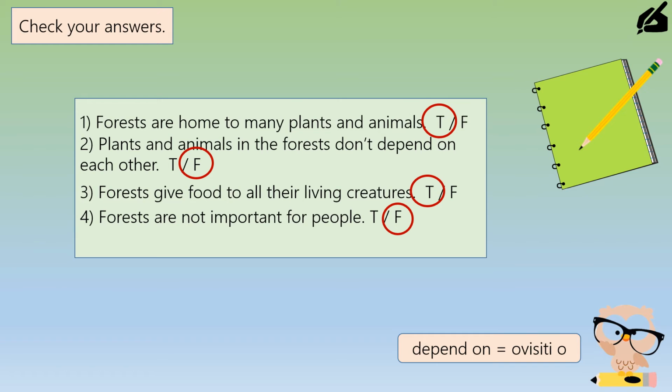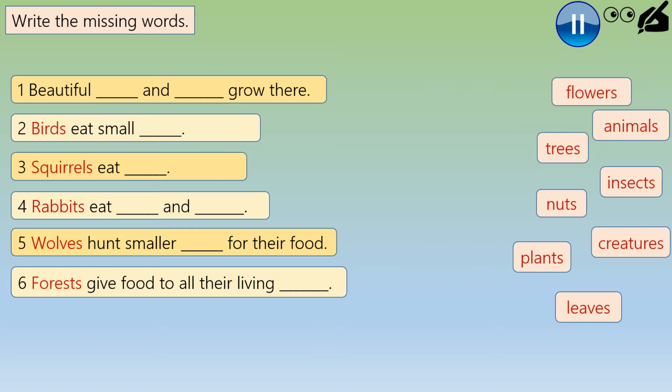Well done. And here's another task for you. Pause the video lesson and copy these sentences into your notebooks. Then, while listening one more time, fill in the missing words. You can use the words on the right.